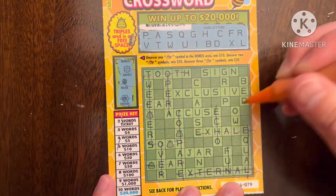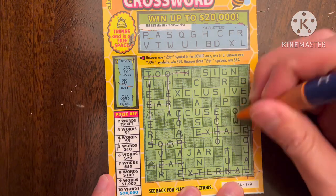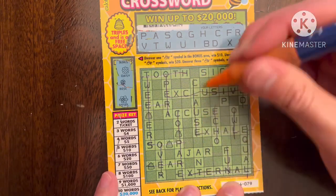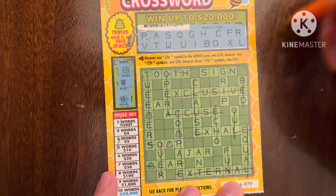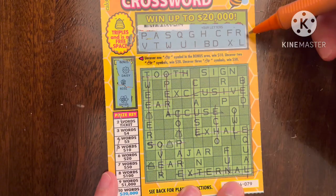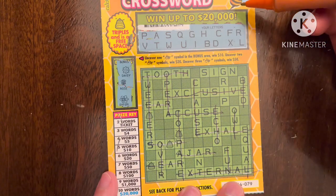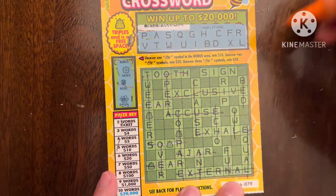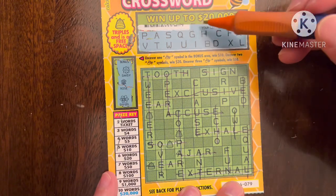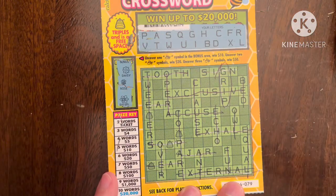No E. Owl. Oh, no O. No E. No E. No E. A jar. A R. Unfortunately, no J. How about A and T? I don't see the N. No N. We should have grip. G R I P. But again, one word does nothing.